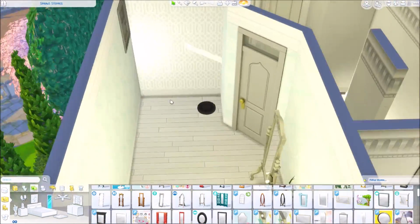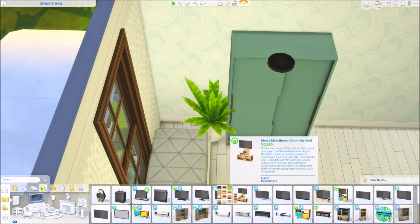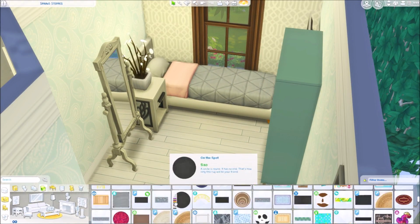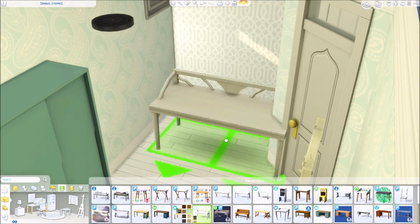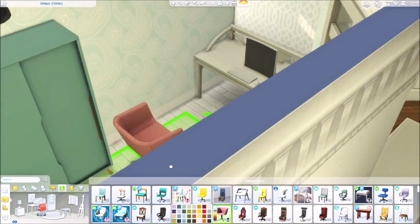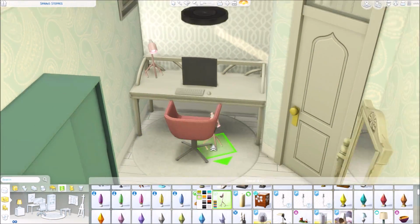And here is the other bedroom. Again, it's for another teenage girl. I don't really know, it could be a boy. It can be anybody of any gender, because gender stereotypes are a construct and are kind of silly. Yes, because I agree with that.